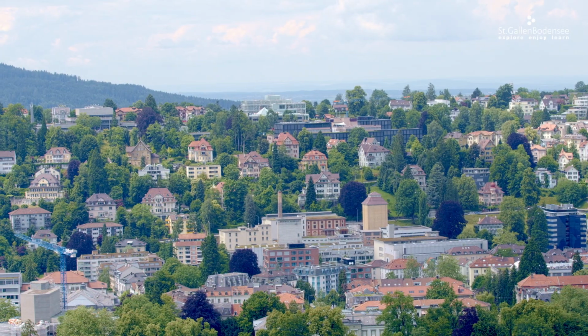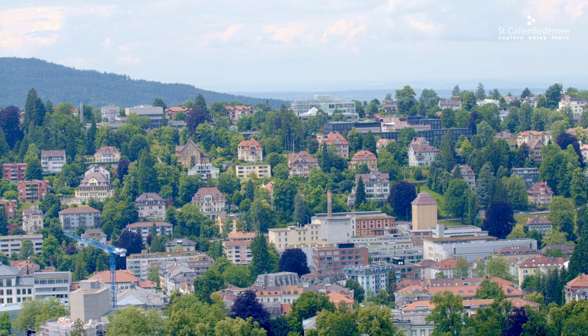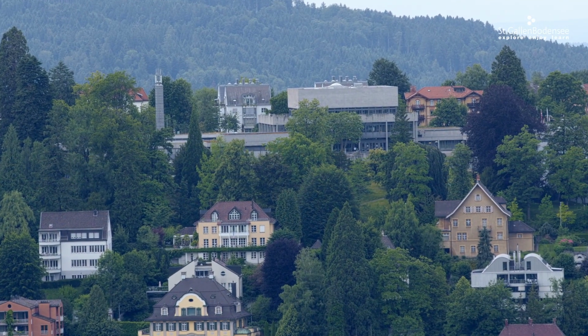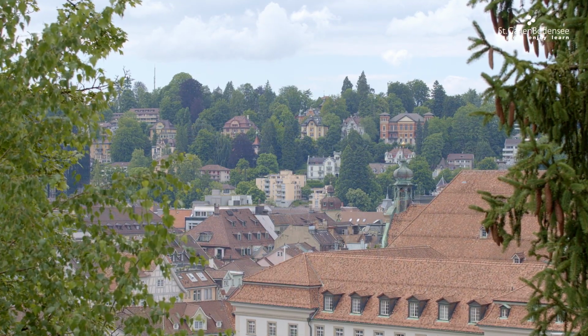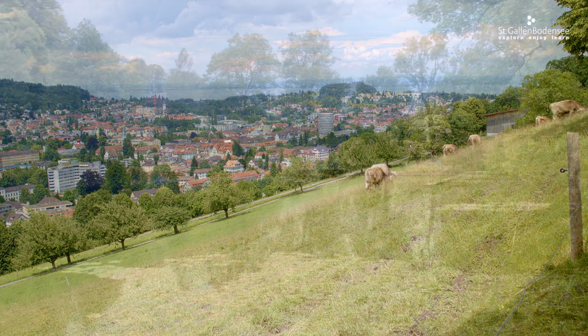We will start our tour on the Drei Weihern, the three lakes, on the Freudenberg, the Hill of the Joy, where you have a fantastic view over the whole city of St. Gallen. Opposite is the Hill of the Roses, Rosenberg. There is also the University of St. Gallen and some splendid villas from earlier years. On the north, there is Lake of Constance.